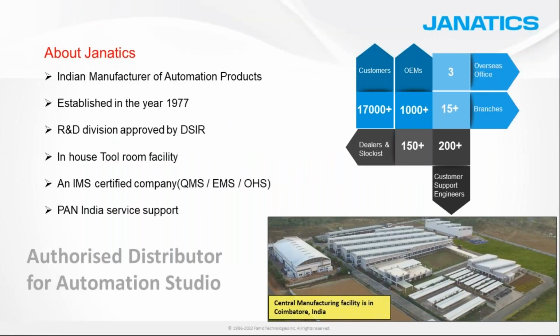Genetics is proud to be an Indian manufacturer of automation products, providing innovative solutions for various industries and offering didactic systems for technical education. We were established in 1977, and our R&D division is approved by the DSIR, and we boast an in-house tool room facility for tool and die machinery. As an integrated manufacturing system certified company, we have a pan-India service facility with over 15 branches across the country and 4 overseas offices in USA, Germany, Africa, and Dubai.